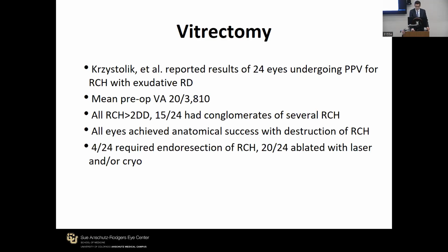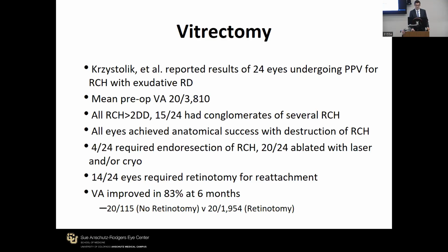4 out of 24 required an endoresection, and 20 out of 24 were just ablated during surgery with high intensity laser or cryo. In order to reattach the retinas, 14 out of 24 required a retinotomy, and visual acuity improved in most patients at 6 months. Patients who did not require retinotomy generally did better, with an outcome of 20/15 for their vision versus basically count fingers range for patients that required a retinotomy. And then importantly, some patients did develop NVG post-op.